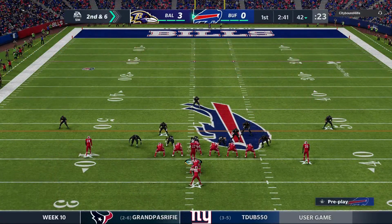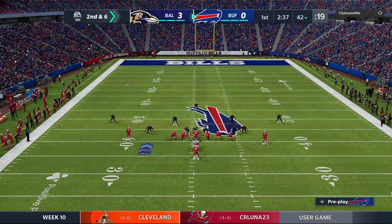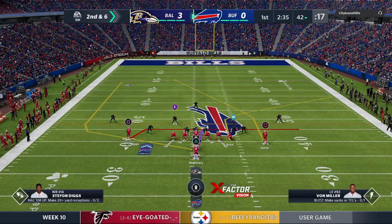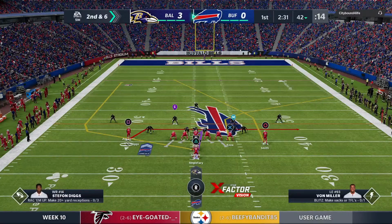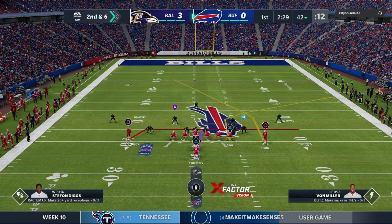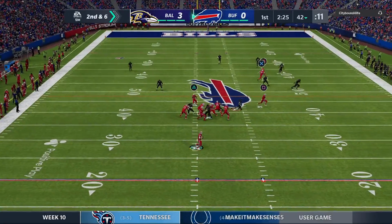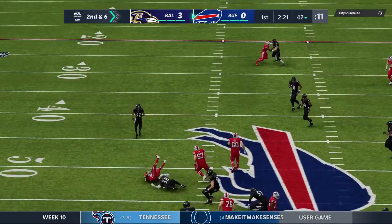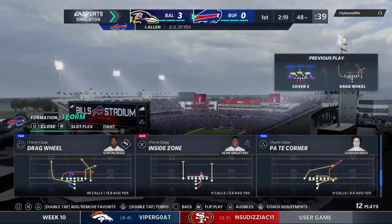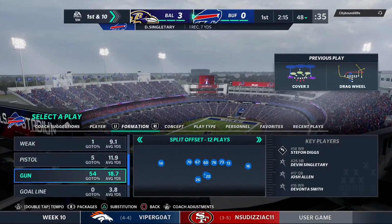Following the pickup of 4, here's 2nd and 6. Now Allen. And he'll get this underneath to Singletary. And he'll get it out a couple yards shy of midfield at the 48. 7 yards there and a 1st down.